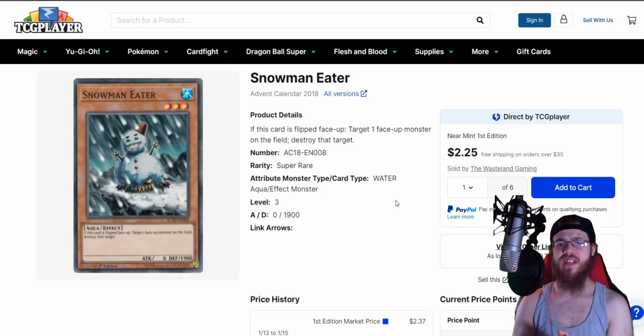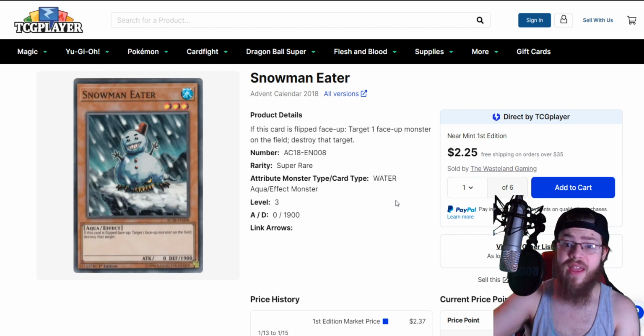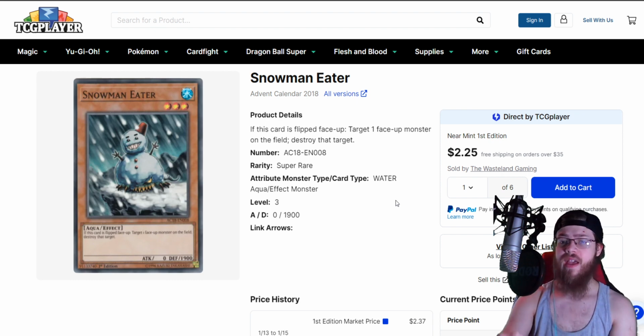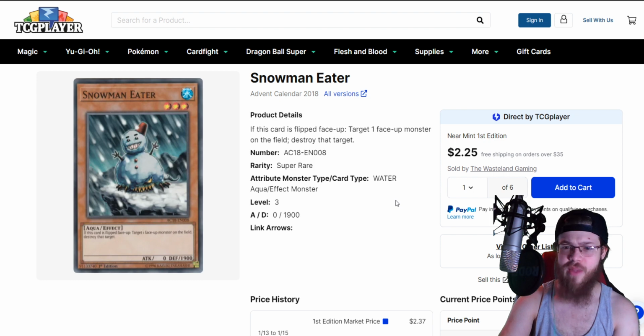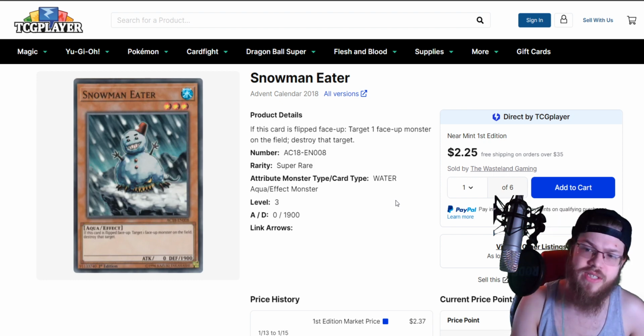Actually, in Format Library, shout out Format Library on Discord, they're doing a tournament this week of a format where this card actually fits perfectly in. It's Mermail format, Cosmo Blazer right after that. I forget what it was called, Mayfield or something, YCS Mayfield or something. But go into Format Library if you're interested in that kind of stuff.